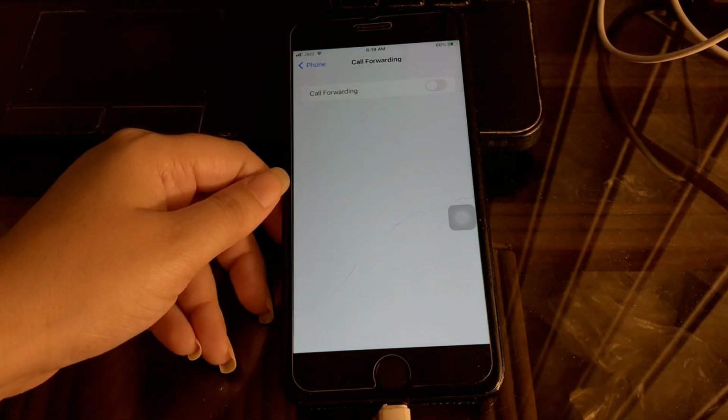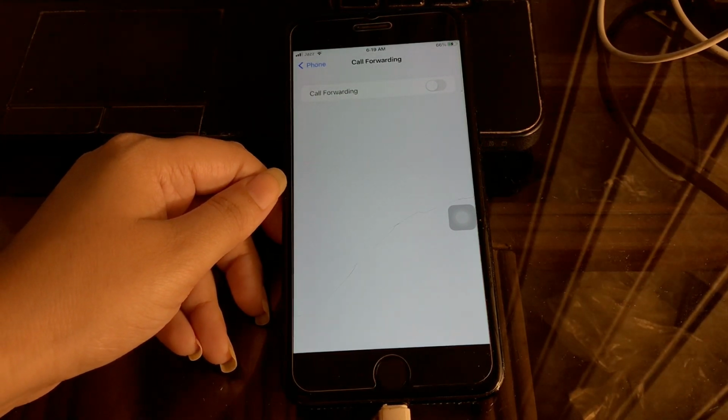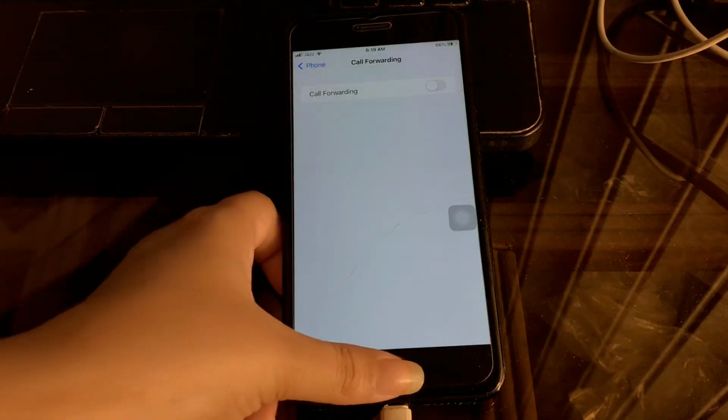This will deactivate the call forwarding, and you will start noticing that your phone will ring when you receive any calls when it is locked, and you are done.